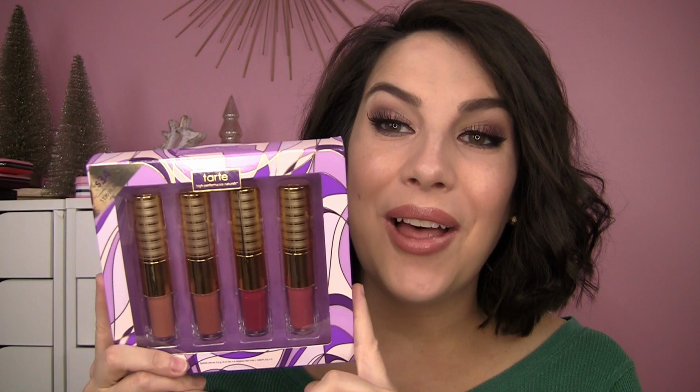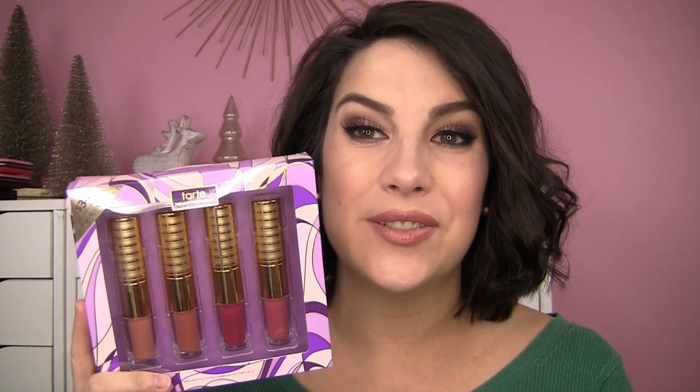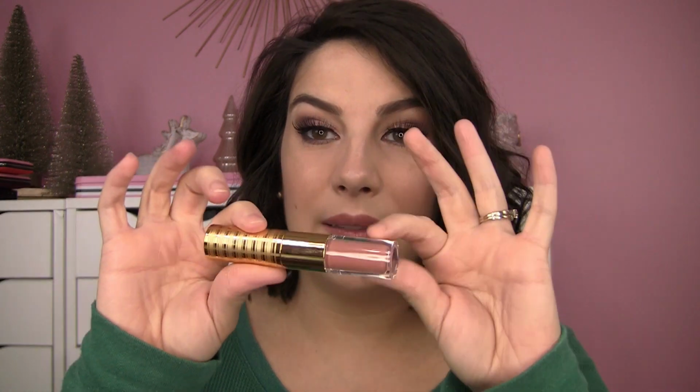Next gifty thing that I received is from Tarte, and it is the Kissing Squad. Had a lot of questions about this actually when I had reviewed a bunch of Tarte gift sets, but this was not one of them. Many of you were asking how this was. And so first off, what the heck is it? Well, they are double-ended lip products, and this is a product that Tarte sells in their line, these lipstick and lip gloss duos, but every shade in this collection is limited edition.